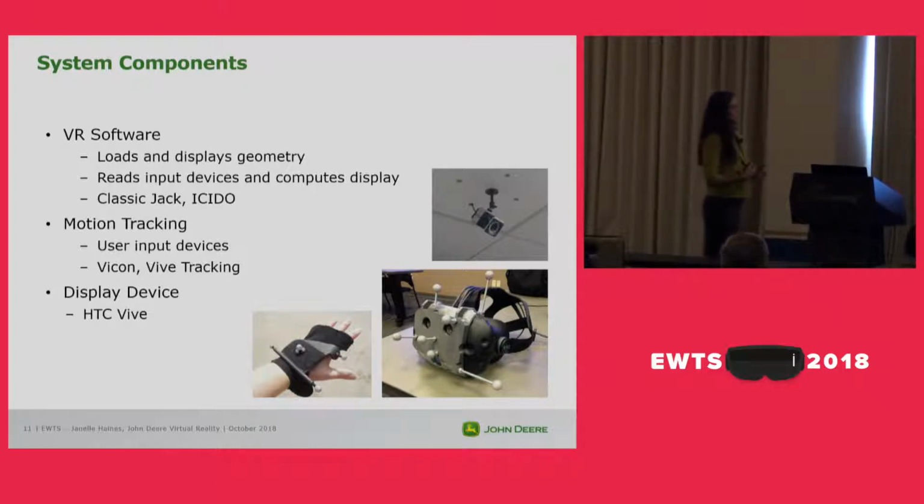So for our motion tracking, we again have two different systems we can use. We have a Vicon camera system, which works great, but the Vive tracking actually works pretty well too. That comes with the headset.